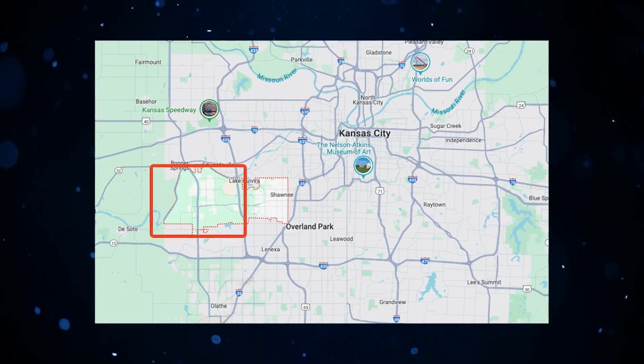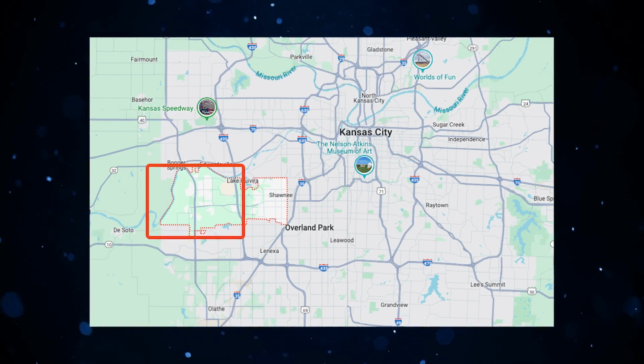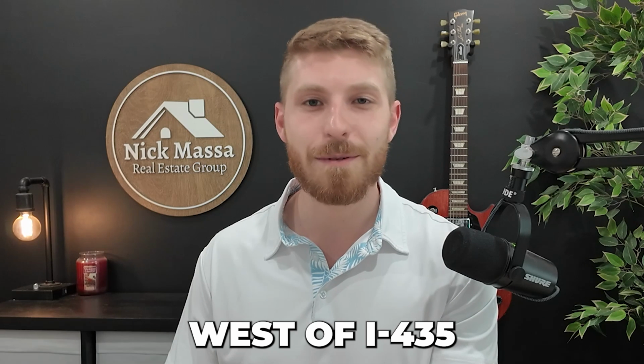Part number one is the location, and here's what Western Shawnee looks like on the map. For the purpose of this video, there's no formal definition of Western Shawnee, so we're basically assuming that it's the part of Shawnee that falls in the DeSoto School District, something that we'll talk about later on in the video. But again, for the purpose of this one, that would be west of I-435.